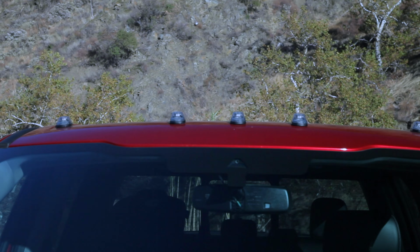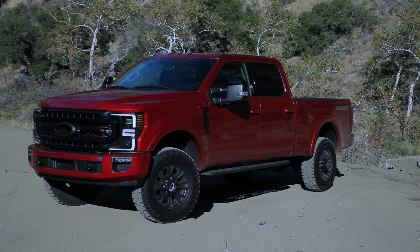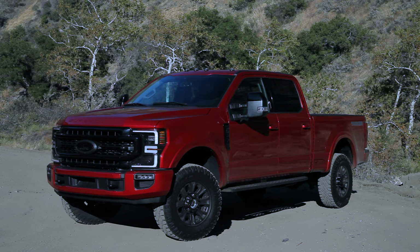Have you ever been in a vehicle that you just don't get? That's where I am right now. This is the 2020 Ford F-250 Tremor, and I don't get it. It's a big truck. I get that. I get why that would be appealing to people, and I get why that would be useful if you use it in the manner in which it was engineered and intended to be used.